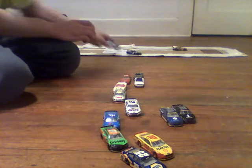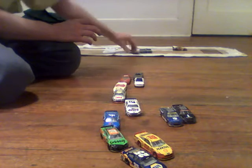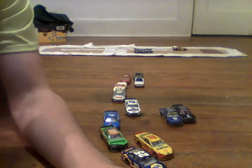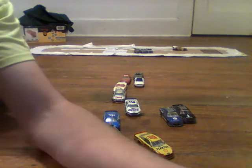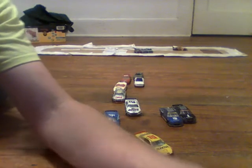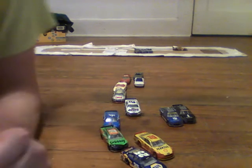So you got 2 teammates, so the 5 and the 48 are already taken. That's pretty cool. So let me get your name in there. So we got JD NASCAR 31. MB 48. You're officially signed up.